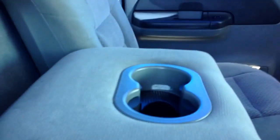Let's make sure that there's no surprises in here. There you go. No. That seat looks great. Brand new. Which isn't really uncommon. A lot of people in these crew cab diesel trucks never have a passenger in them.